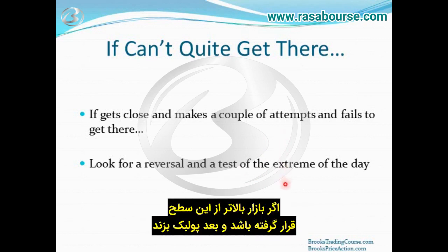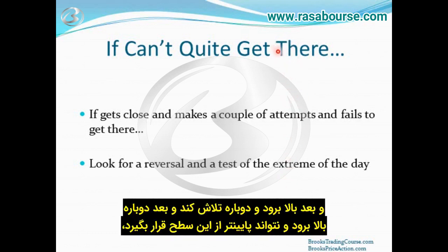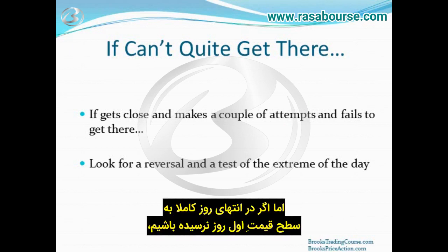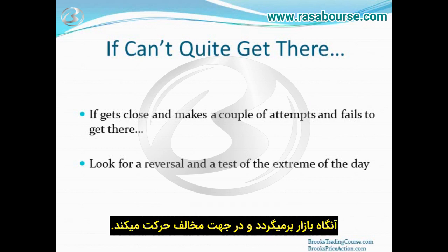If the market's above the open of the day and it's pulling back and turns up, tries again and turns up, and doesn't get there, it probably will try to close at the high of the day. So if it's near the open of the day late in the day, it'll try to close at the open. But if it does not get quite to the open, it'll usually reverse and go the opposite direction and try to close at the extreme of the day.